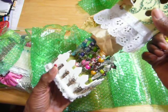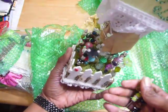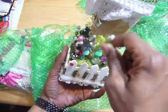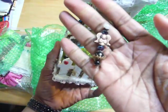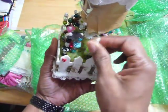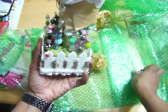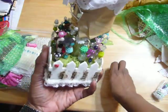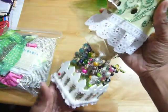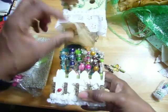She altered this birdhouse, and the stick pins are all down in the grass area here. And look at them. They are beautiful. Oh, my goodness. Oh, let's get rid of this green because I think it's blinding. Okay. Look at this. Okay, I think I've got to take this off.